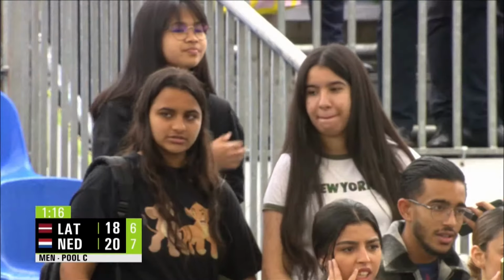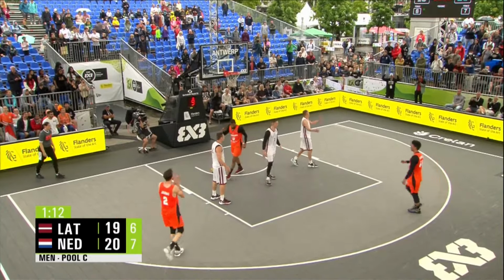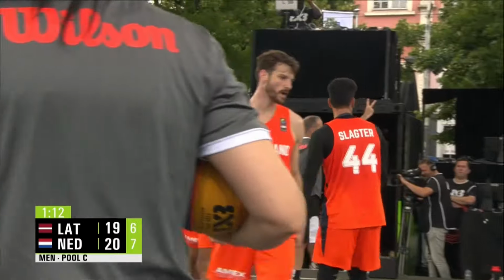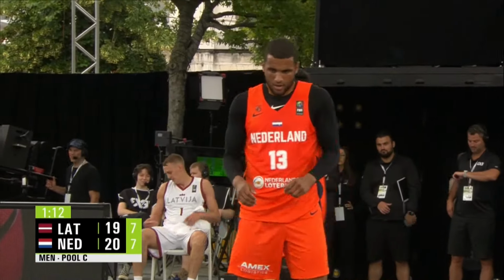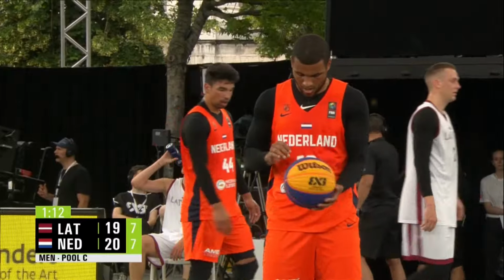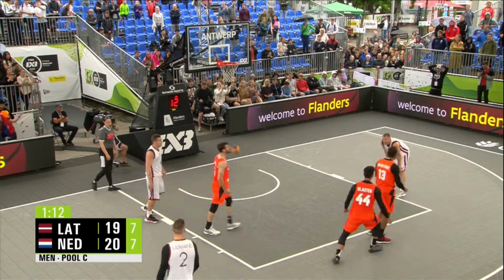But the Latvians are unfazed as Miezis is going to make this a one-point game. Oh, but that is going to be a 7th foul on the inside. Somebody's got to lose as both teams come in undefeated. Will the birthday boy reward himself with a make and a win? It's Dimes time.